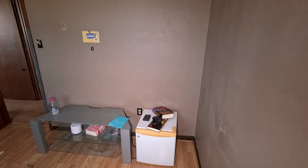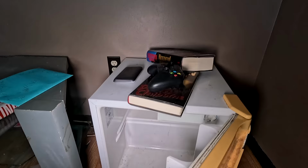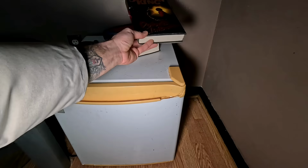Let's get in here, turn around. They took the TVs, they took the Xboxes, but they didn't take the controller. A lot of calculators, some Stephen King books. I found a fridge for you guys, so I opened it. Nothing in there. Stephen King. Beautiful. They're in good quality too.